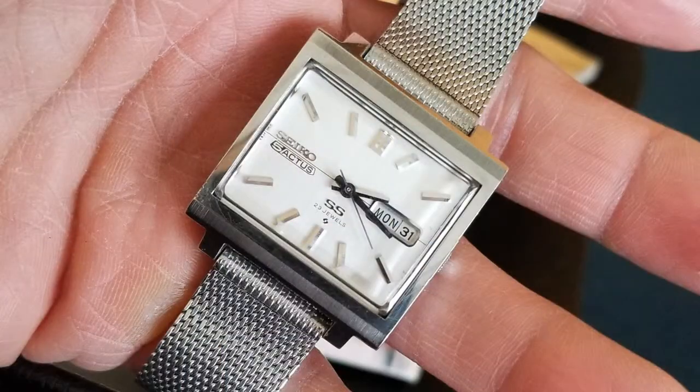Now the Skyliner sells for right around $500 to $700 and it's absolutely stunning. A beautiful dress watch. Lastly, I really love the Seiko 5 Actus from the 1970s. It has a beautiful square case and it measures in right around 34 millimeters. It also has a day and date function at the 3 o'clock position and it's powered by a 23 jewel mechanical automatic movement. Now there's several different dial variations available, but please beware of the redials.